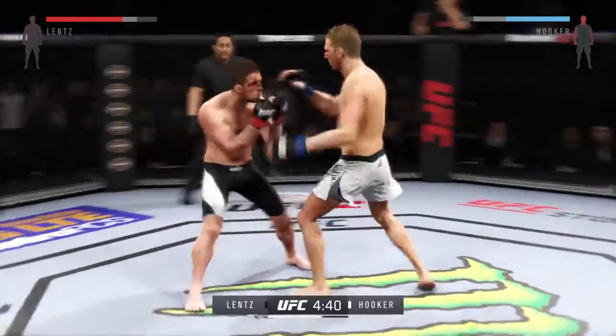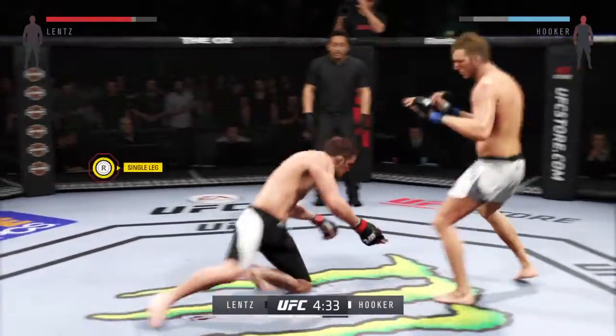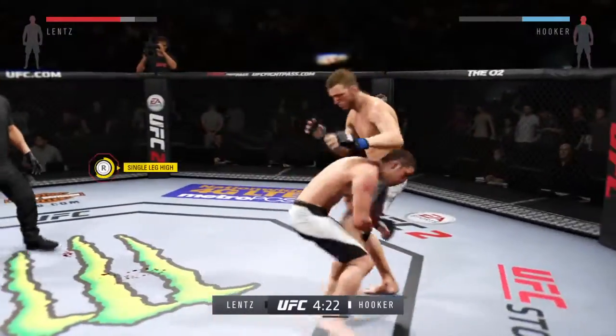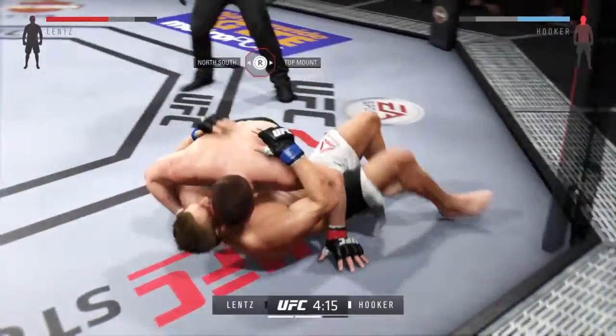Good defense, and he counters with a straight. He's doing a great job of timing these shots. Hit him with a jab. Ton of quickness possessed by both of these men. Wow! He's got him hurt! He's in deep trouble, Mike. God, wow. Look at that takedown, man.